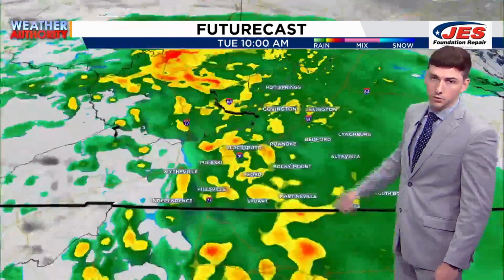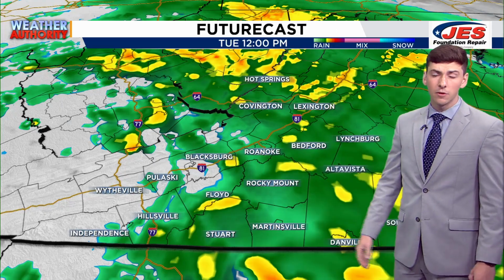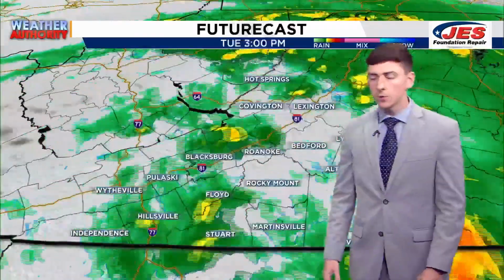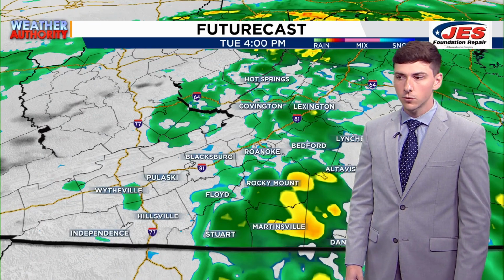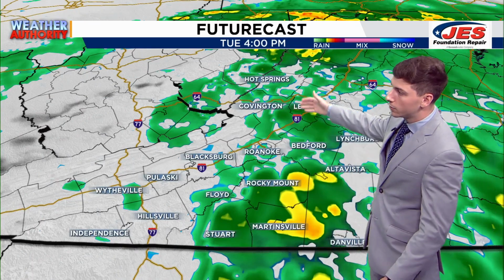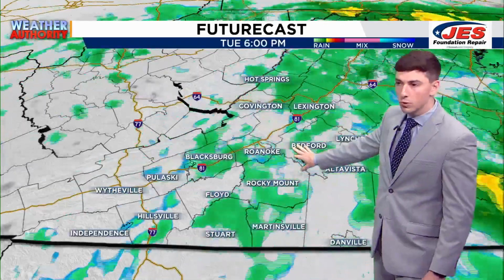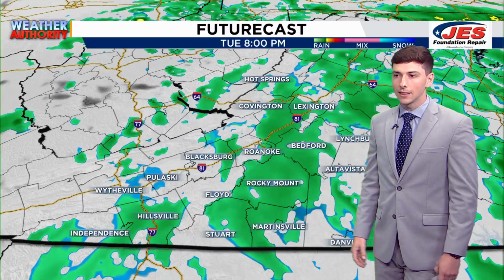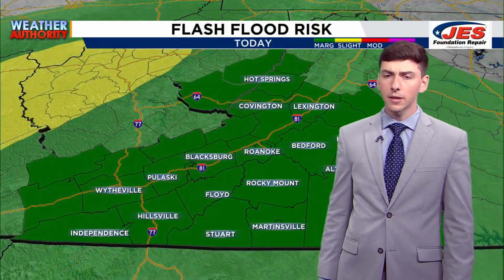Not really conducive of any storms, but rather just some light to moderate rain, maybe a few heavy pockets of rain at times. Once we get into the early afternoon hours, I think most of us see a little bit of a break from the rain. If not, it's going to transition to a drizzle. And then we go from widespread to scattered showers moving across the Roanoke Valley between about 3 and 6 o'clock. And then that light scattered rain continues, maybe a mist or a drizzle by the time we get into the overnight.